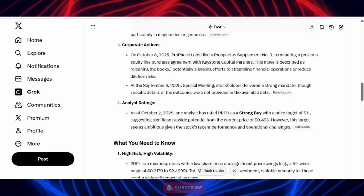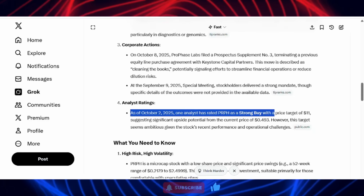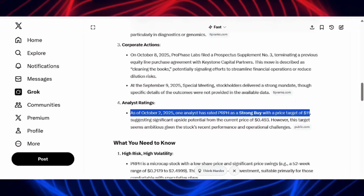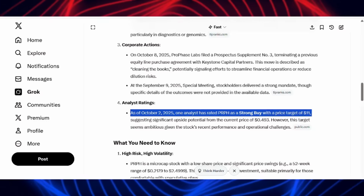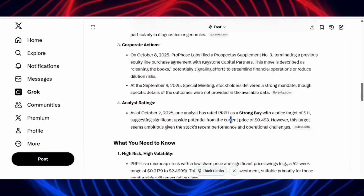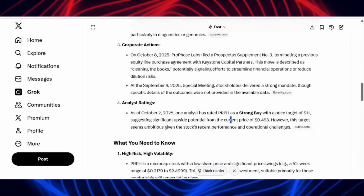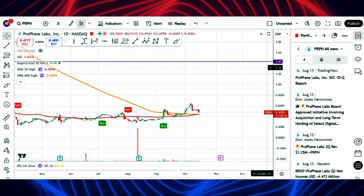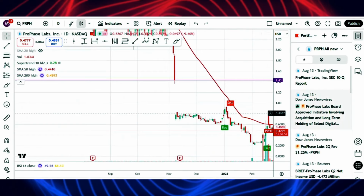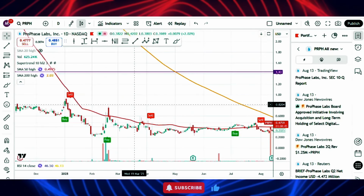Look at this. As of October 2nd, 2025, one analyst has rated PRPH as a strong buy with a price target of $11. Keep in mind, it's currently trading at like 50 cents. So this analyst gave it a price target of $11. Even for me, that's incredibly ambitious. But if you don't trust my analysis, there's a professional analyst giving it a price target of $11. I'm giving it a price target of $1.43 in the short term once the rally starts. I came up with that from seeing this huge gap in the chart. Once the rally starts, it's going to start filling that gap.